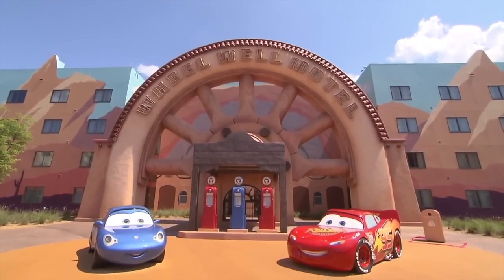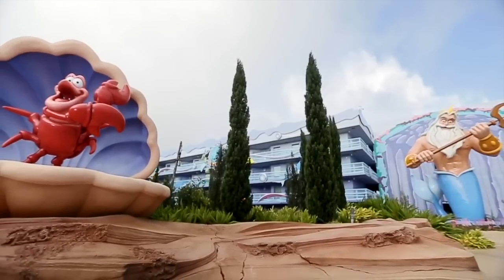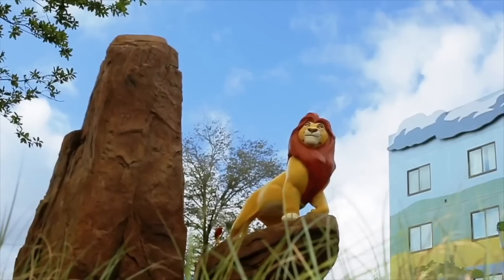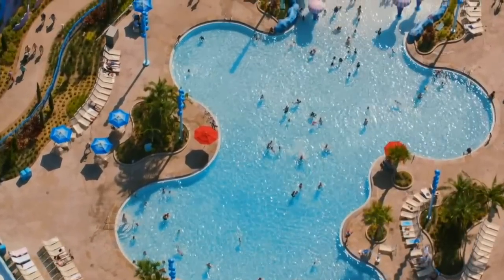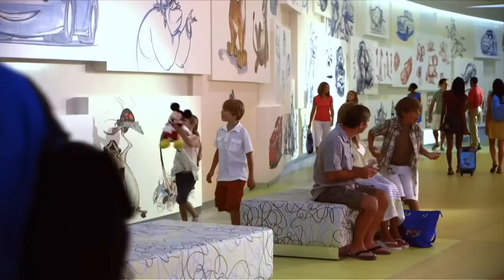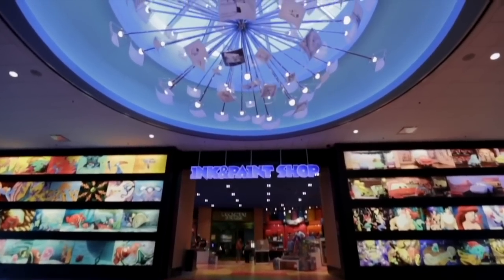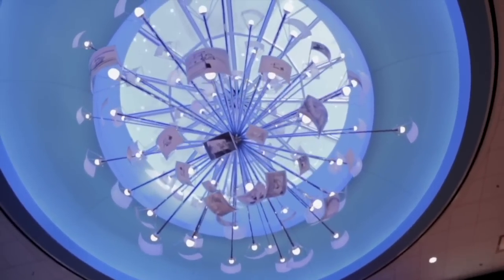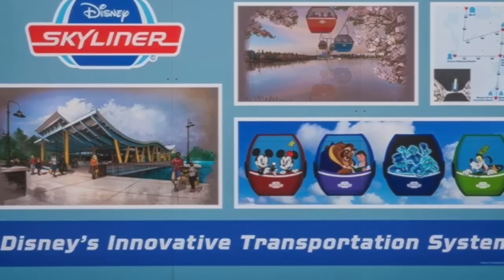Moving on to another value resort, Art of Animation was added in 2012 and is the second newest resort on property. Offering rooms and suites in 4 heavily themed areas, this is another great resort for young families. It has the largest pool of any of the Disney resorts, as well as standard Disney amenities like an arcade and movies under the stars. It is the most expensive value resort, but with the addition of Disney Skyliner, it will make getting to the parks much easier and faster.